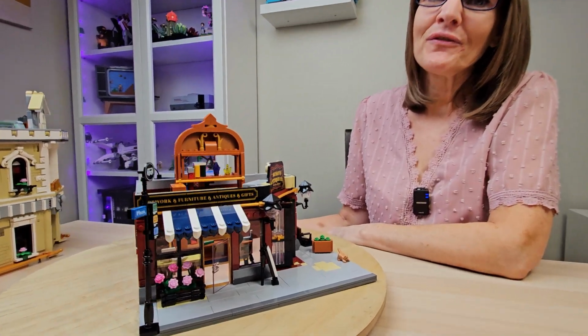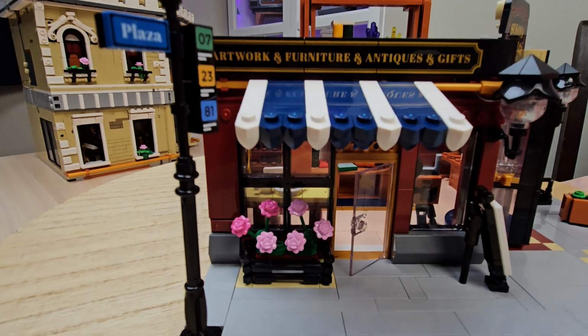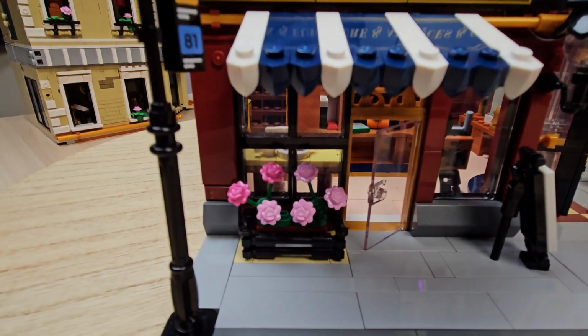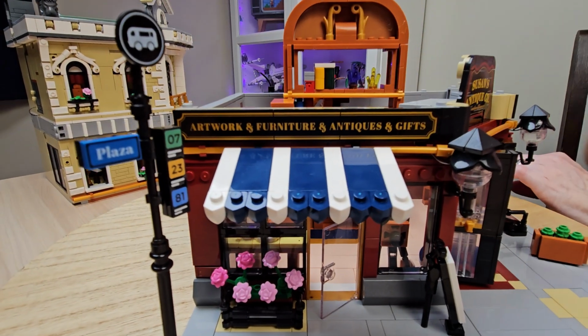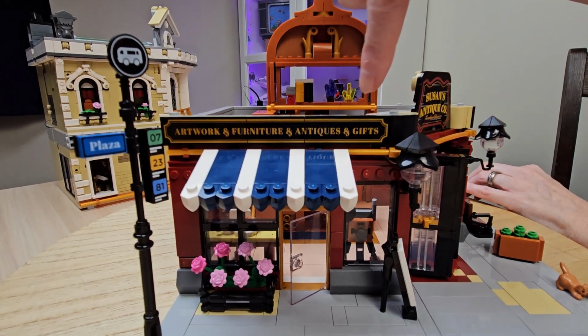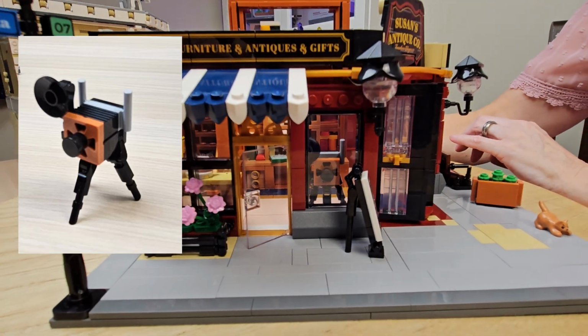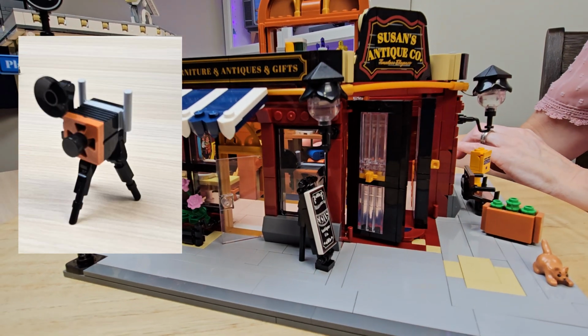Take a look at the first floor from the outside. There's so many great details. Look at those flowers. I've never seen flowers like that before in a set. This great awning, printed pieces to tell us what we sell at the store. And through this window, you can see that there is an old school camera. You can see right through the window. That was a great little build on its own.